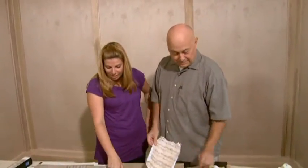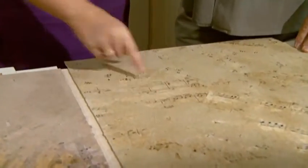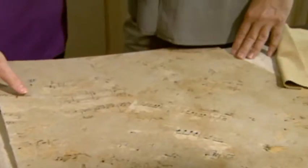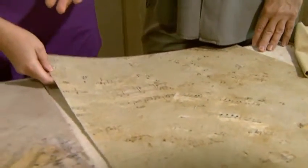Okay, now this is the color I think we're going for right here. And still with the music note effect. I definitely love that idea. And you could really have a lot of fun with this. You could get real personal and do a song that maybe was important to you. Like my grandparents, one of their favorite songs is Sentimental Journey. That would be great if this was a project for them.